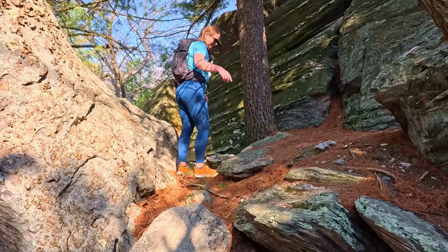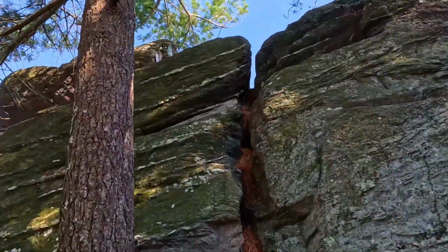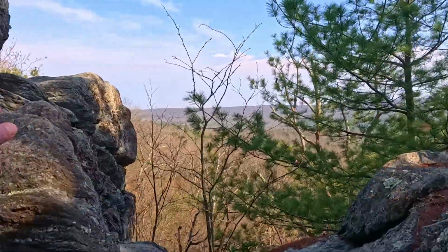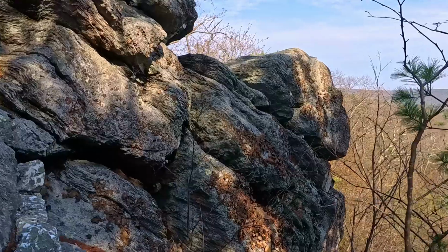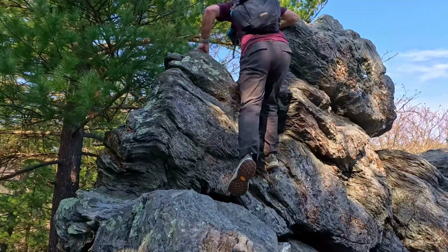To your right and then up at the tippy top of that rock. And this spot marked about the 4th time we thought we were at the vista. Here goes.